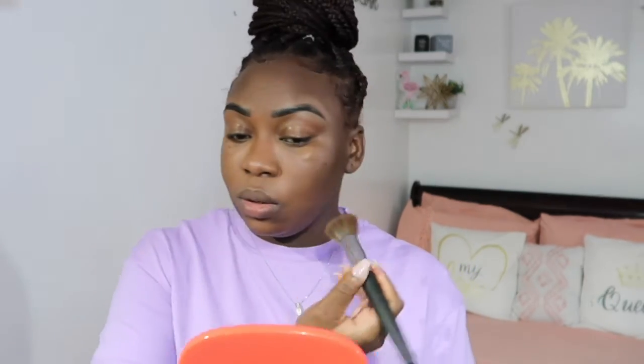Now for foundation, I'm going to be using this KVD. This is the Good Apple Skin Perfecting Foundation Balm. And this is in the color Deep 082. You guys know that I always have problems with finding the right shade. I almost always have to blend two different foundations to get my foundation shade.